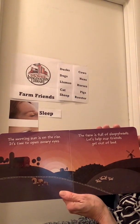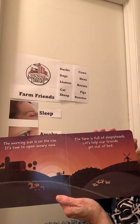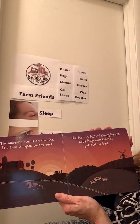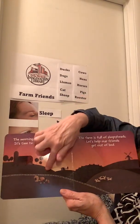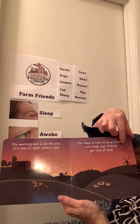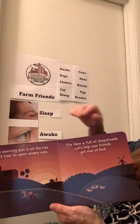The morning sun is on the rise. It's time to open weary eyes. The sun is full of sleepy heads. Let's help our friends get out of bed. Look at our friends here. What do you think? Their eyes look like they're closed, so they're probably sleeping. What do you think?